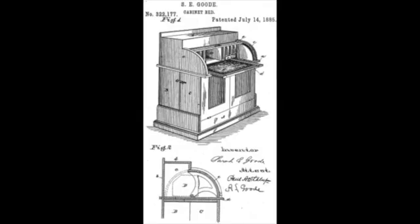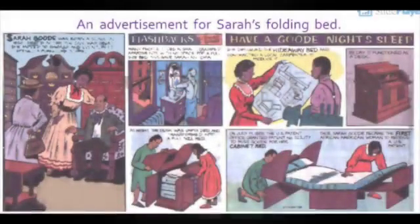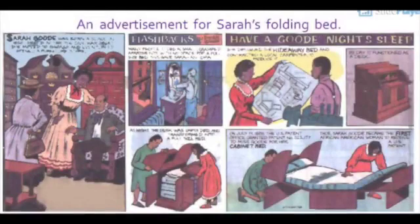Often referred to as a hide-a-bed, her bed design inspired future inventions such as the Murphy bed and even the futons popular today. Goode and her husband sold her hideaway bed in their store, and records indicate that their business was successful.